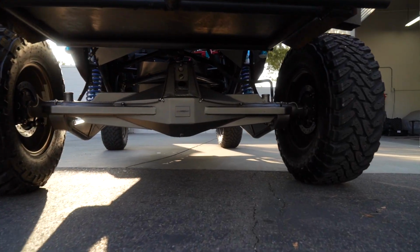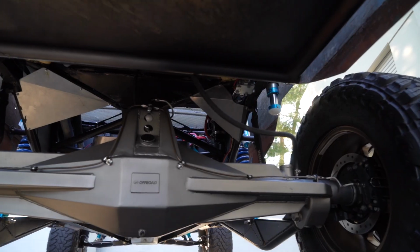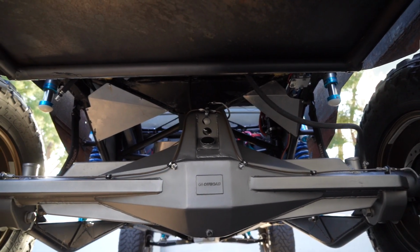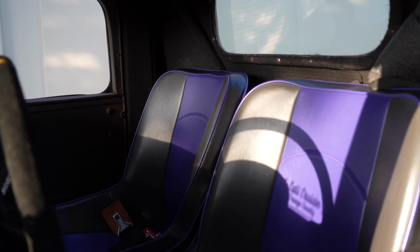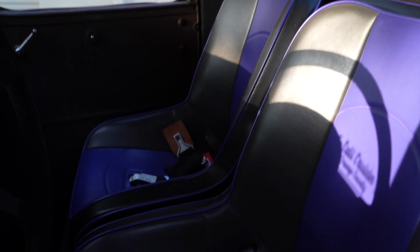All the parts are from Craigslist. The 9-inch was from Craigslist, the brakes, the engine, the truck. Some friends helped me out. A buddy gave me the seats, that's why there's purple seats in it. It was a budget rat rod build that kind of turned into a not so budget rat rod build. Budgeted, but way off.